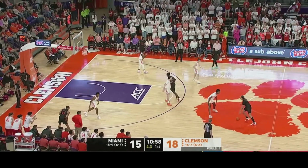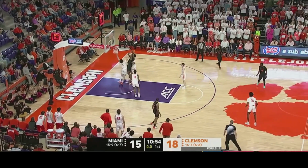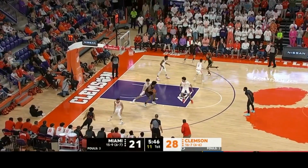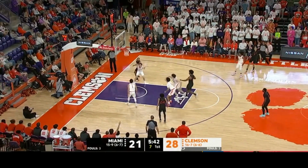Here's George, shot clock's at 4. Does George know it? He does. Misses a 35-footer. O'Meara wants to go to work on Hall. The kick. George for 3.